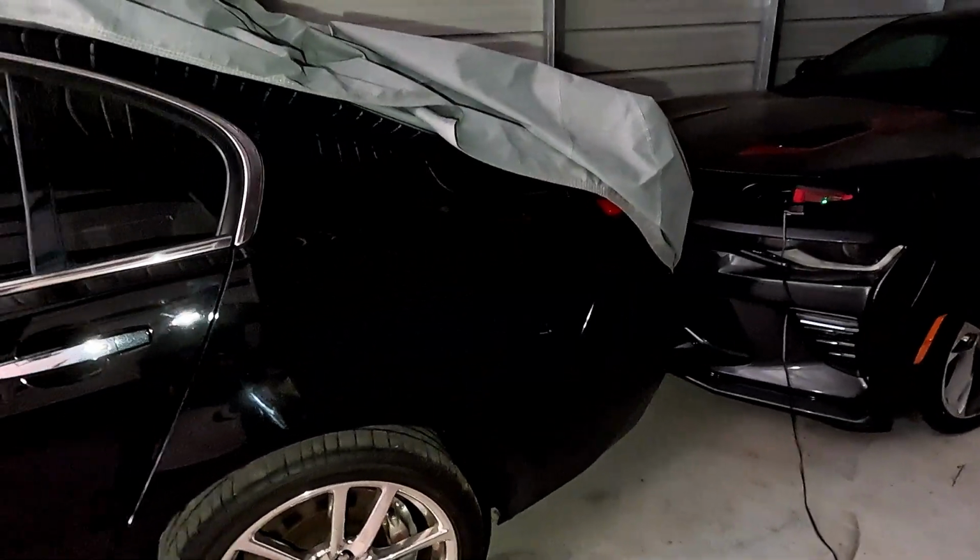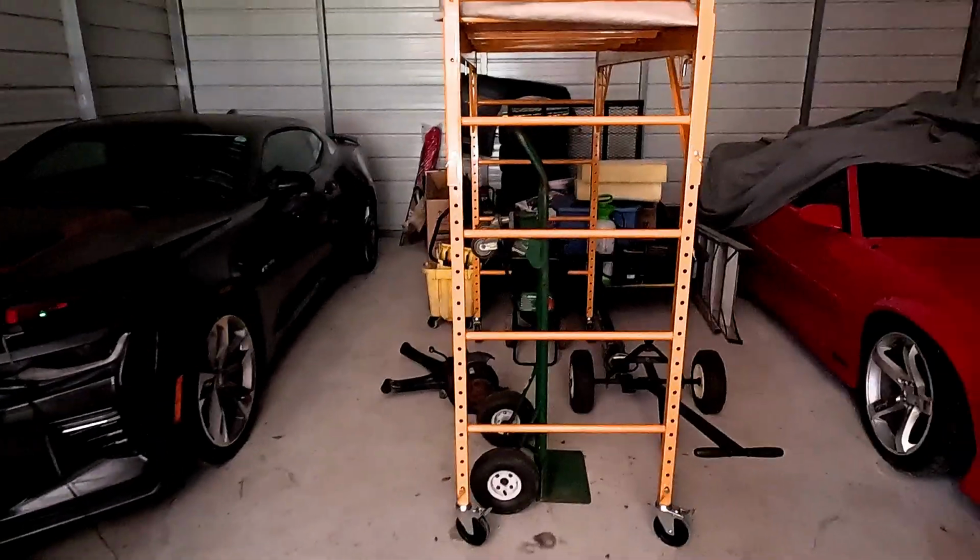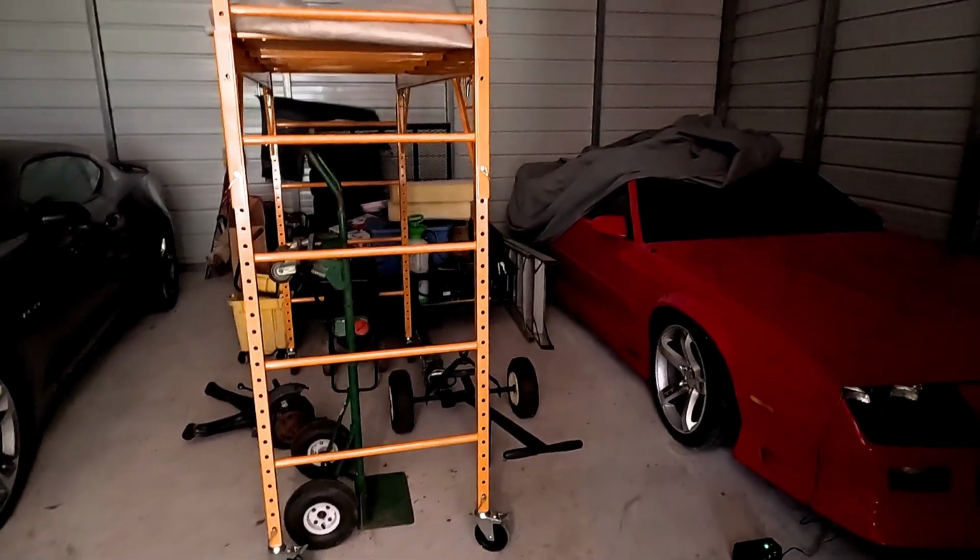Camaro, SS, GTO. And then for a daily, I got a Chevy Cruze. That keeps me out of trouble. So let's go build the Vendetta.